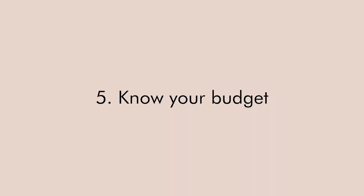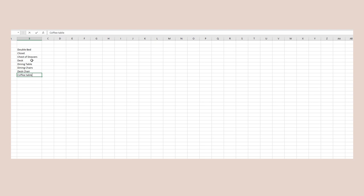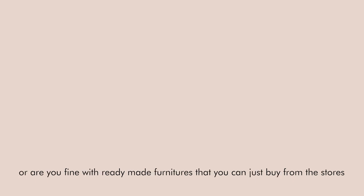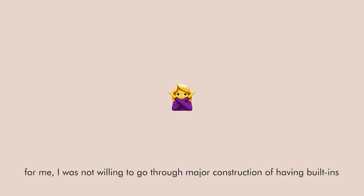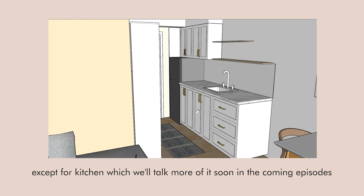My fifth tip is to know your budget. This is also very important because everything will depend on your budget. Be realistic and assess if you are financially capable of having customized or built-in furniture, or are you fine with ready-made furniture that you can just buy from the stores. For me, I was not willing to go through major construction of having built-ins, except for the kitchen, which we'll talk more about soon in the coming episodes.